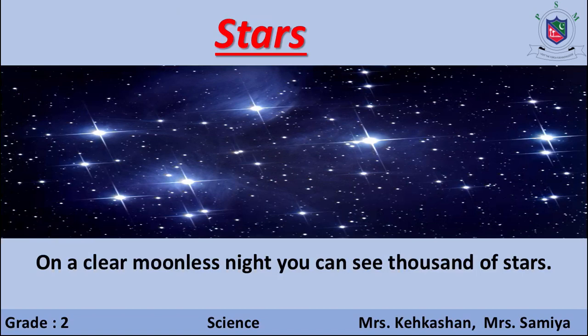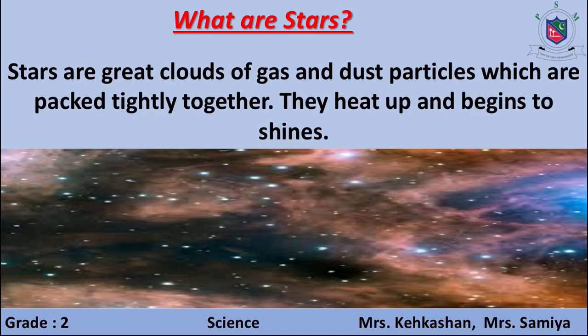Stars. On a clear moonless night, you can see thousands of stars. If you look up at the night sky, have you ever wondered what the stars are? They seem to be small, cold, bright dots, but in fact, they are not. All the stars that you see might look similar, but they all are different. Let's figure out what stars are.